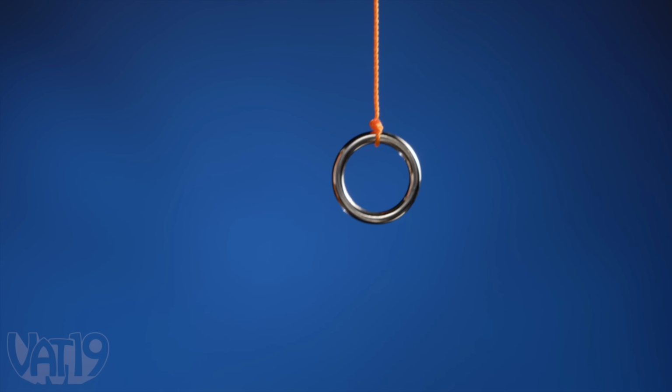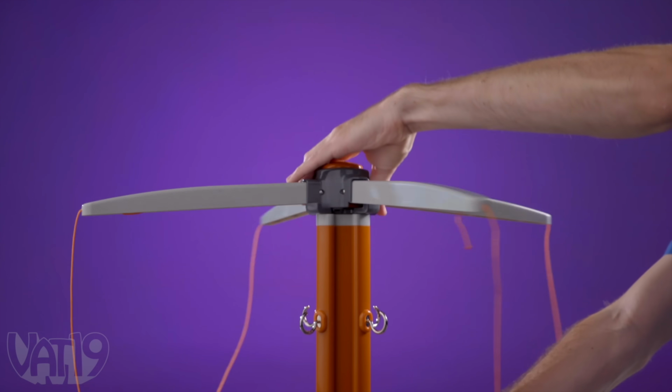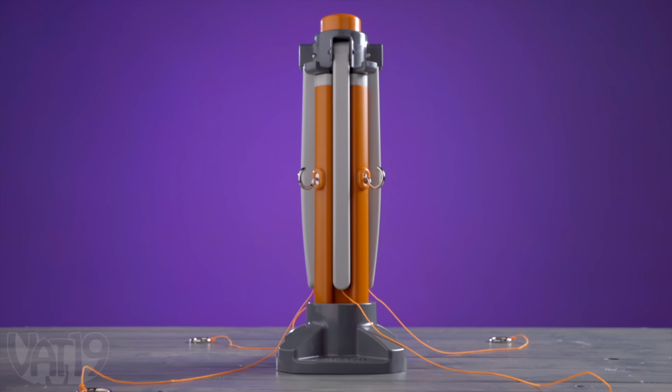However you play, adjustable lines make it possible to change up the skill level. And when your tossing time is up, just collapse the game for easy storage.